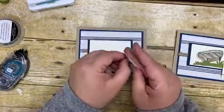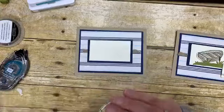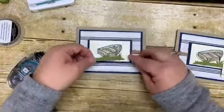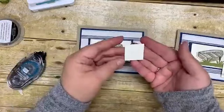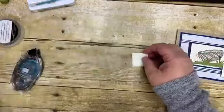So I'm just going to go ahead and dimensional this awesomely cute little boat onto my card. And then in advance, I used that die and I cut out the grass. And I'm just going to put a little bit of adhesive on the back of this, and I'm going to glue it down so it kind of looks like it's stuck in the grass. And then I used a smaller stitched rectangle, and I stamped my little frog on there.